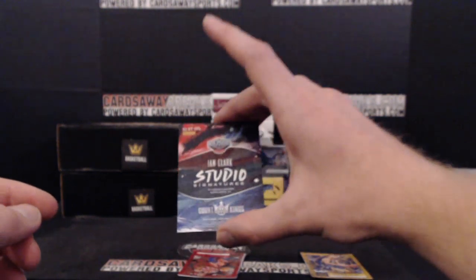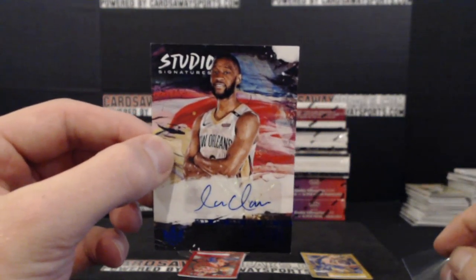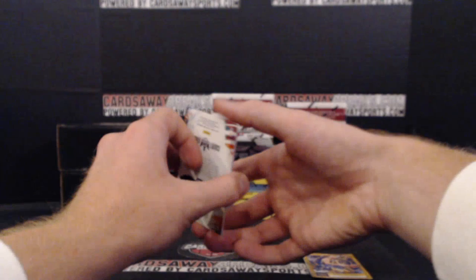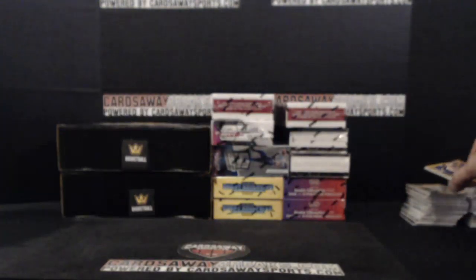And for the Pelicans, number 25, bam, Ian Clark. New Orleans Pelicans going to Nathaniel S. Number 99, Serge Ibaka. Jalen Brunson and a DeAndre Ayton, tier 1.